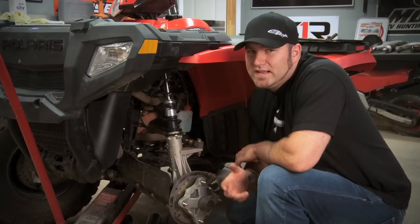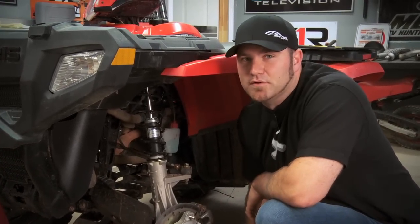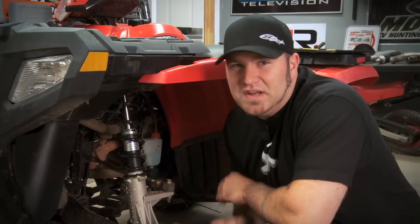Think about it. Your brakes spin at high RPM and are subject to all the crud and grime that your bike has run through. After a run through some really gritty mud, your brakes are basically being sanded down at 50 miles an hour on the way home.